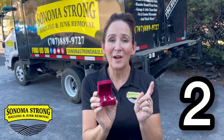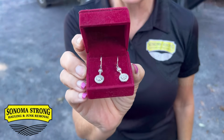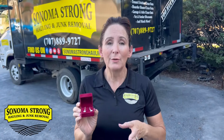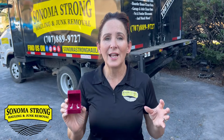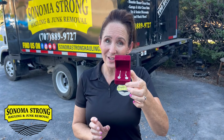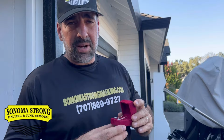Now this is one of my very first favorite finds. These are diamond earrings. And they actually came from one of our very first jobs. It was a garage clean out and the lady had so many awesome things in her garage. She had brand new clothes, things with tags on it still, and these gorgeous things sitting right there in the garage. Absolutely one of my very favorite finds. Now after I go to the pawn shop, we coming in at number 1.